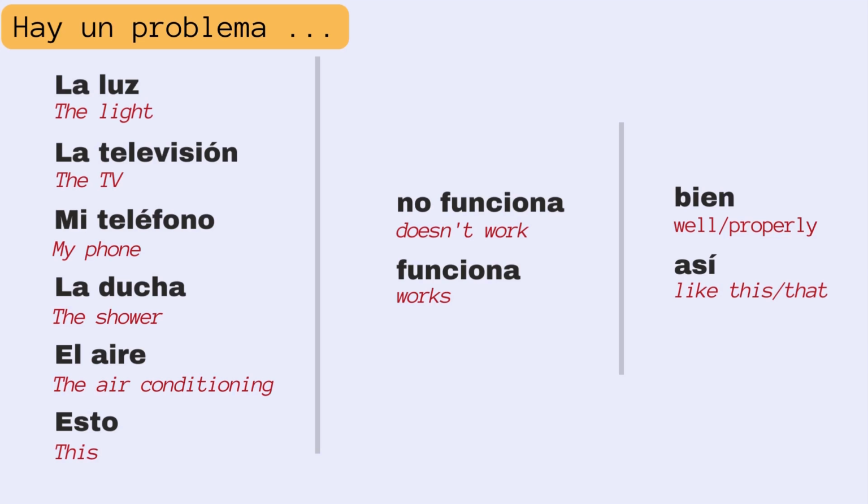How would you say, there's a problem? The air conditioning isn't working properly. Hay un problema. El aire no funciona bien.